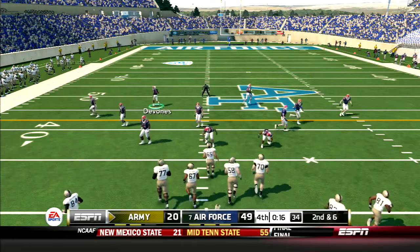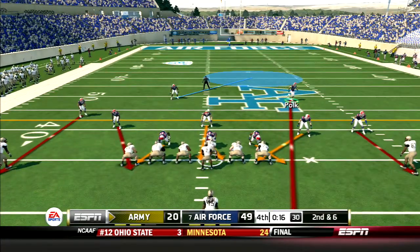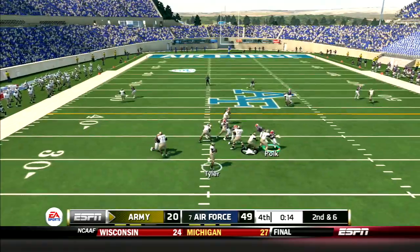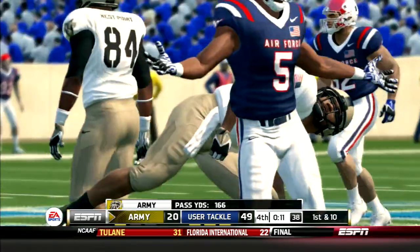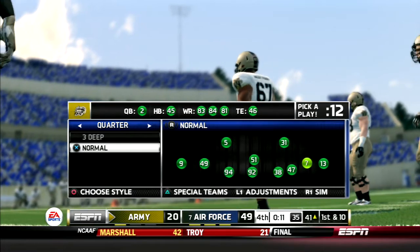It's second down, 6 yards to go. Ball on the 35-yard line. There's a strike complete. He made a really good move at the line of scrimmage. Sometimes all you need to do is throw off the defender's timing.